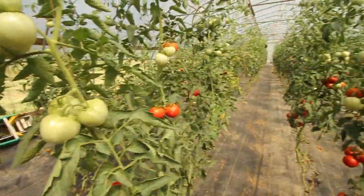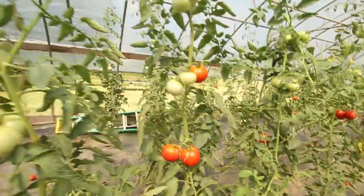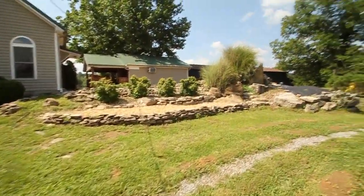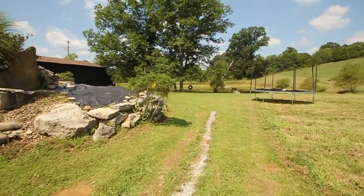Love that. And look at these. Aren't they gorgeous? Gorgeous. All organic. Nothing sprayed, nothing in the ground, just fertilizer, you know, real fertilizer, not chemical fertilizer, real stuff. Manure and compost and that sort of thing.